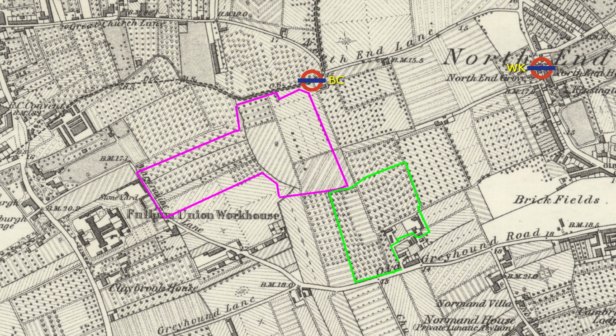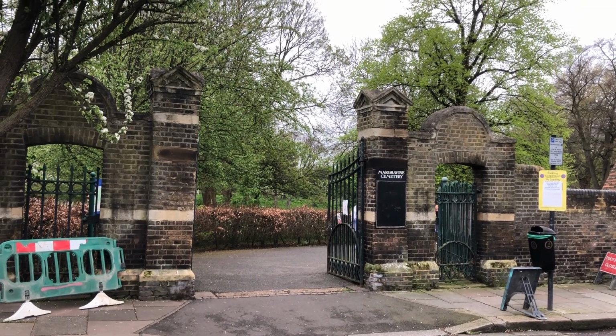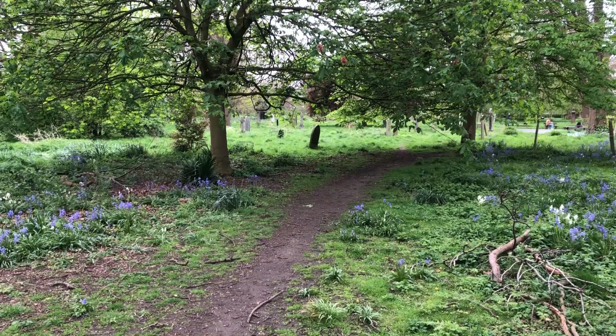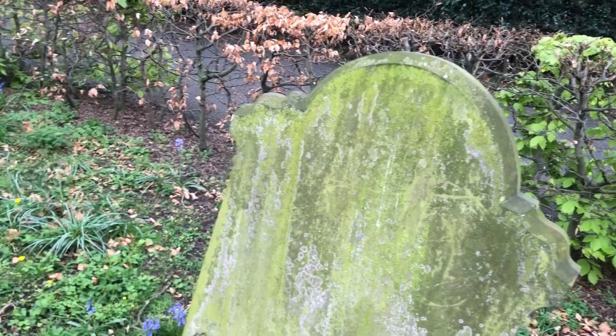I've adapted the Ordnance Survey map to show where Barons Court Station and West Kensington Station would eventually be built. The purple outline shows the boundaries of the Hammersmith Cemetery. This would be established in 1868. Margravine Cemetery, as Hammersmith Cemetery is now known, is just beside Barons Court Station, and it's well worth a detour.